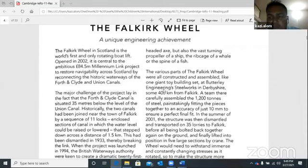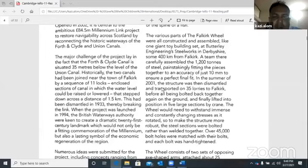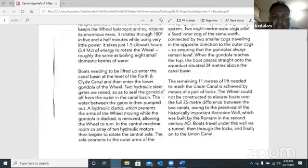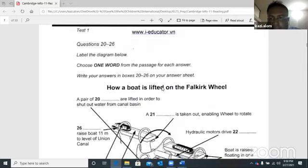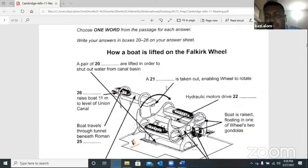You can download from the internet, Cambridge IELTS Academic Reading, Cambridge 11 Task 1, Falkirk Wheel, and read the whole passage. Try to answer the true, false, not given, or fill-in-the-blank questions yourself. If you face some problems, in the next classes I will solve them for you.